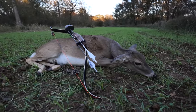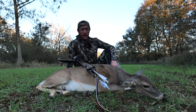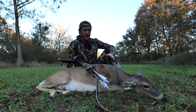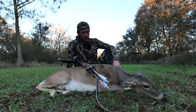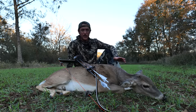And there goes the coyotes. That would have been dinner for those coyotes, this deer, if I had not recovered it. That is a strange instance for me where I've never shot a deer with a bow like that and not had any blood. Just that single lung, most likely, didn't penetrate very far, but it was enough. And it just goes to show you, when you're bow hunting, anything can happen.